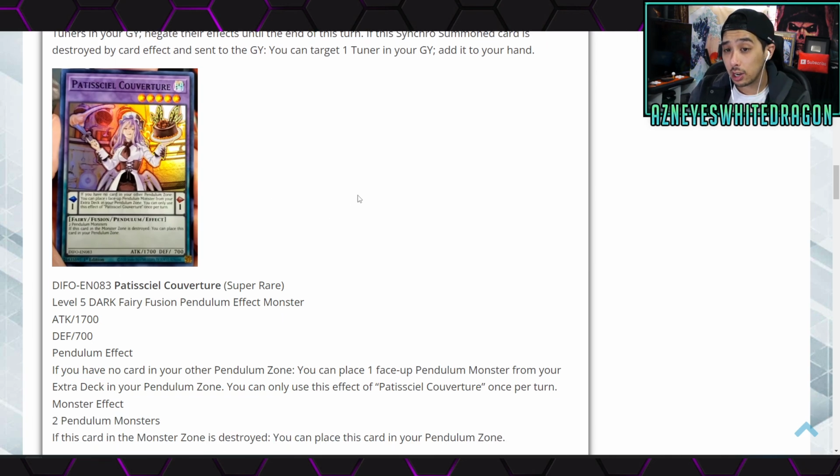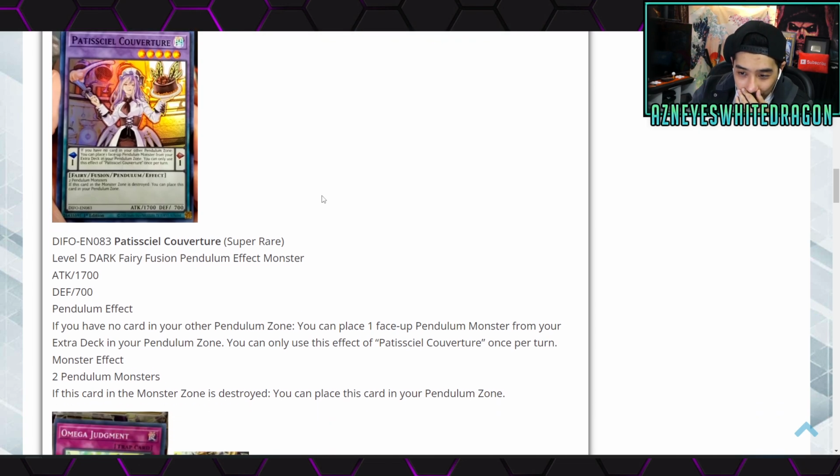Anyways, next up, though, we have a new Fusion Pendulum Effect monster. So this is another Super Rare, Pastelciel Couverture. I'm probably saying the name wrong. It's probably like a French pastry or something. Anyways, level 5 Dark Fairy Fusion Pendulum Effect monster. Oh, dude, you know what? Is this Madolche support? Okay, so 1700 attack, 700 defense points, Pendulum Effect: if you have no card in your other Pendulum Zone, you can place 1 face-up Pendulum Monster from your Extra Deck in your Pendulum Zone. You can only use this effect of Pastelciel once per turn. Its monster effect: if this card in the Monster Zone is destroyed, you can place this card in your Pendulum Zone. Oh. I was really hoping for actual Madolche support, because that's what it kind of looks like in terms of artwork, right?